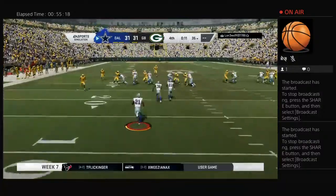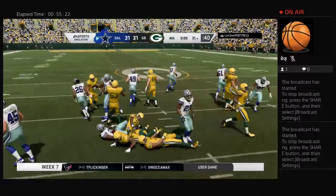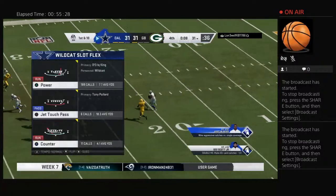This fielded at the 2. And nice work on the return as they'll start their drive just past the 30-yard line. Let's go.